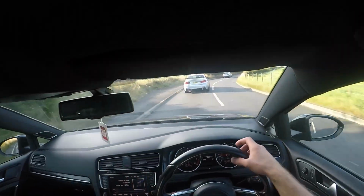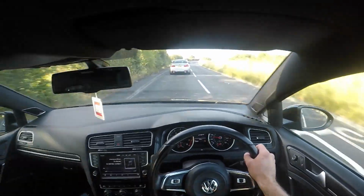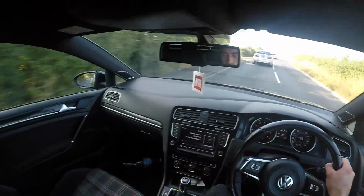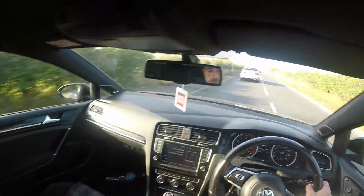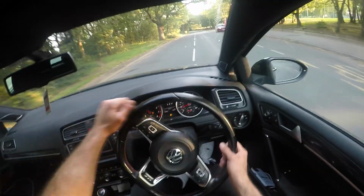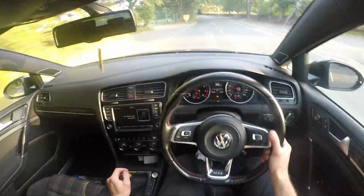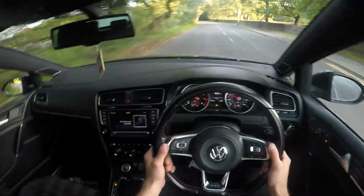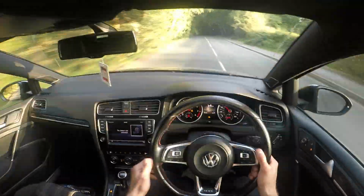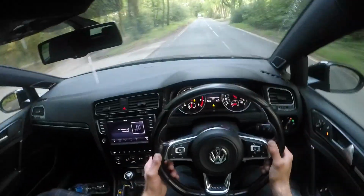Yeah, as I was saying, Mark 7 GTI approved. I like this car a lot. Like I say, first time I've ever driven a Mark 7 anyway. It's nice. Does everything, doesn't it? So let's just pull it through those gears.